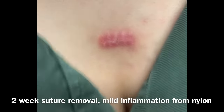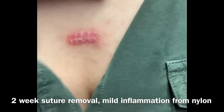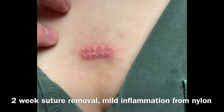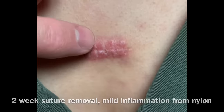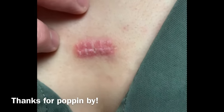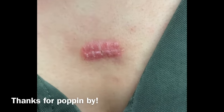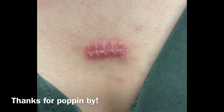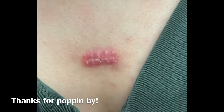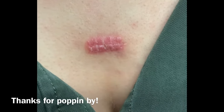Okay guys, this is a follow up on the chest of what we thought was just a cyst, but ended up being a small abscess or actually an inflamed cyst, and healed very well. You can barely see the line there. That little bit of red is just inflammation of her body trying to push out the nylon sutures that were in there. That will go down within 5 to 7 days, but it looks great. All the inflammation is down, nice and flat and non-tender. Just wanted to thank her for sharing, and it looks good.